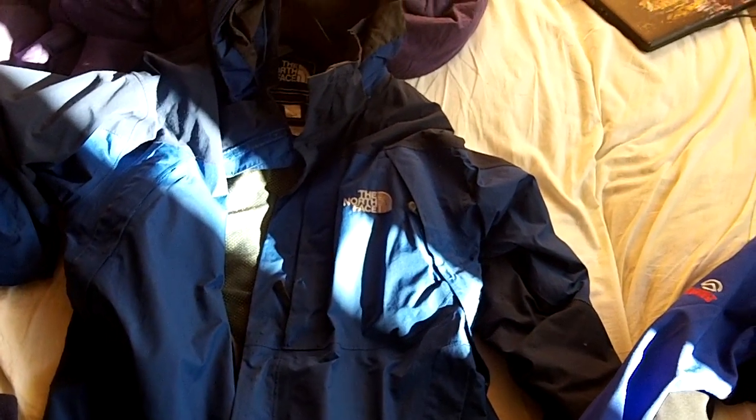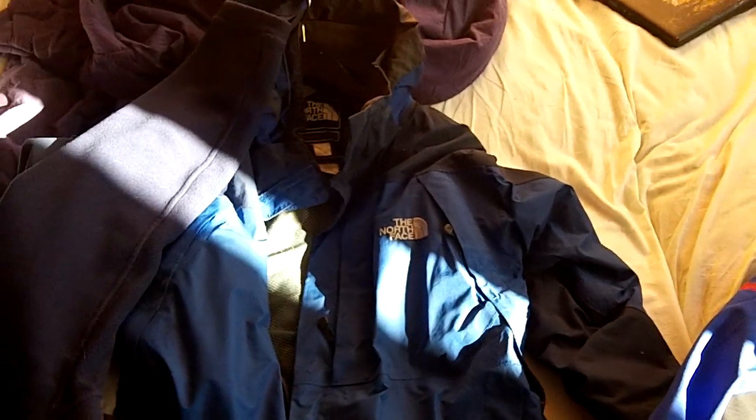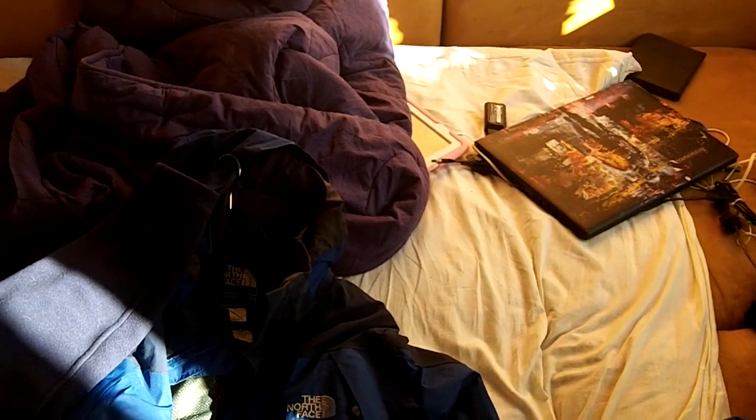So this is an authentic North Face Tri-Climate Summit Series jacket that I've had for many years. I guess I had a North Face parka, this jacket, this fleece, and a Denali jacket as well. North Face probably makes arguably the number one winter jackets, at least for me. I know there are brands like Canada Goose, etc., which are very good quality.